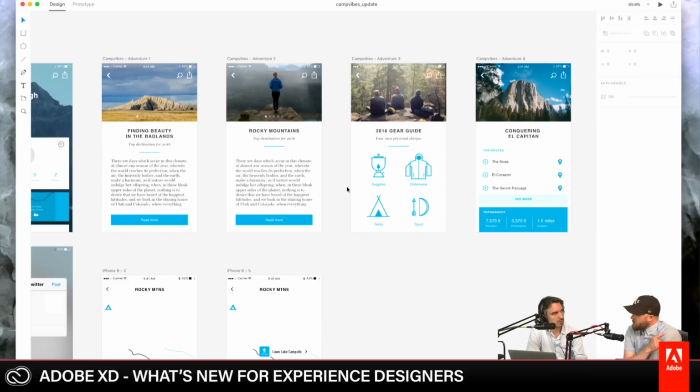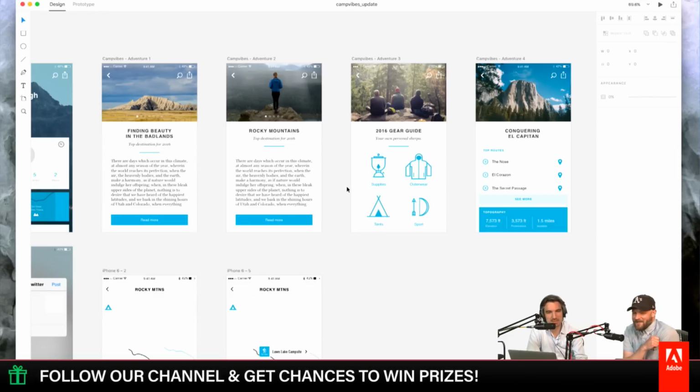We're just wrapping up some major research on symbols and libraries. And hopefully more on that will make sense soon. It will make sense.